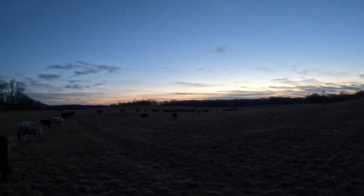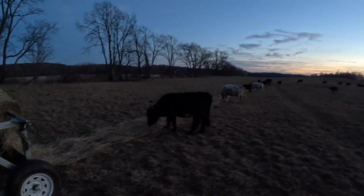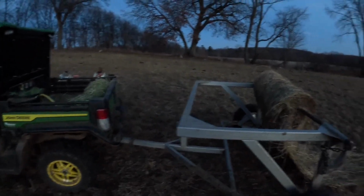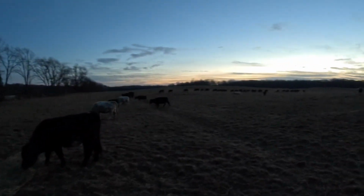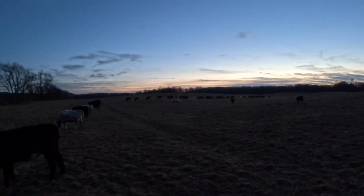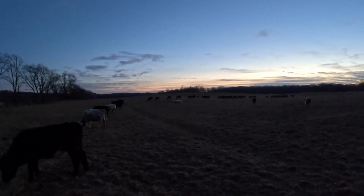Nothing but cattle mowing on some hay. I save this core, a little bit of that one, and feed it to the bulls. That's what I got to do next. But right now I'm just gonna sit here and take it in for a minute.